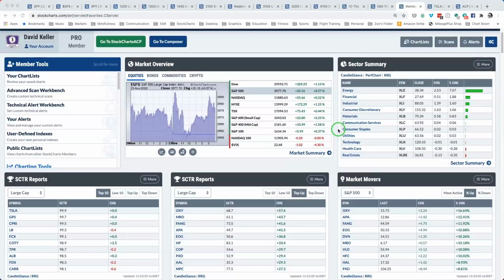Now, it's not a timing tool necessarily. It doesn't tell you that the top happens at that moment you get those extreme readings, but it tells you that stocks have moved so high and people are so optimistic about it. The problem is there's no one left to push prices higher.